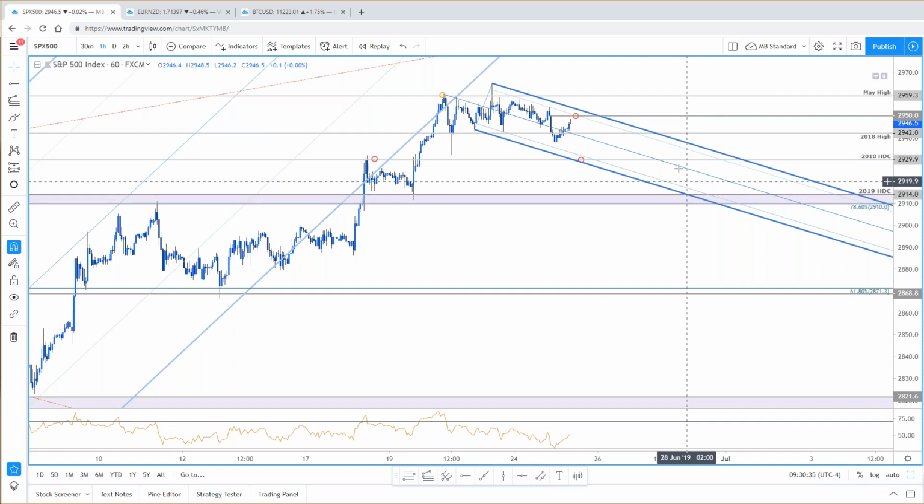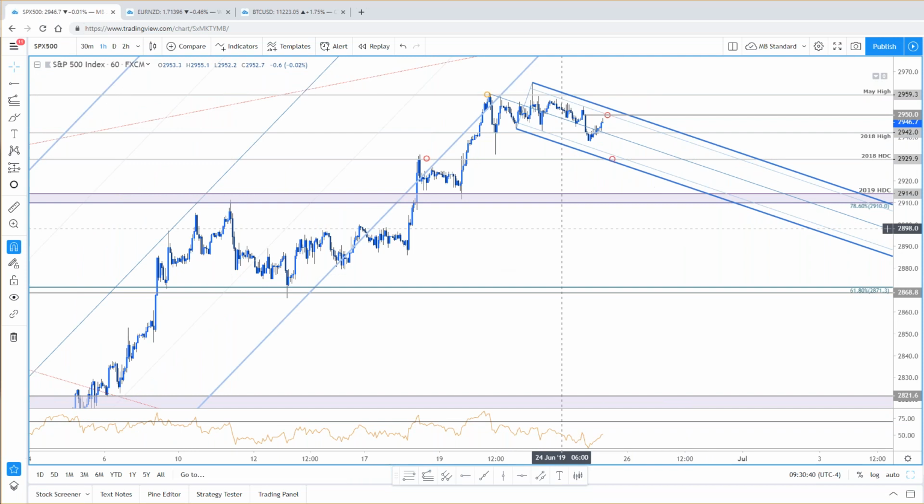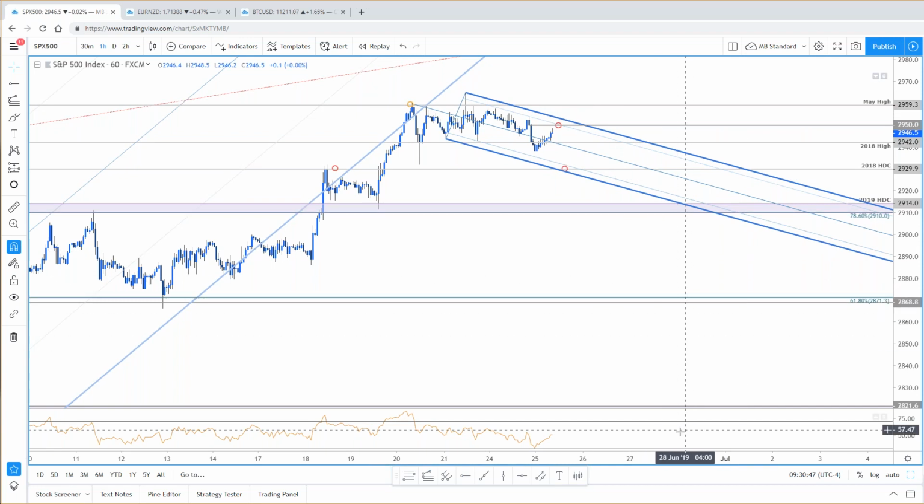Watch this. If it gets through 29.50, seriously, just use caution, okay? Because we are pressing highs. From here, I would be hard pressed to do anything on the long side. He says, got it. Okay, so that is SPX number 11.